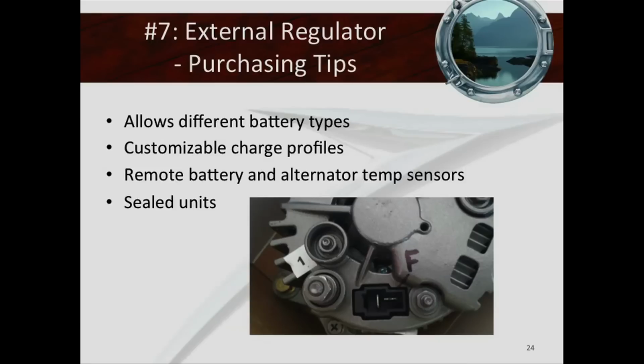Make sure the units are sealed, because normally they have to be really close to an engine and it gets really hot in there. And so some models actually are fully sealed units.